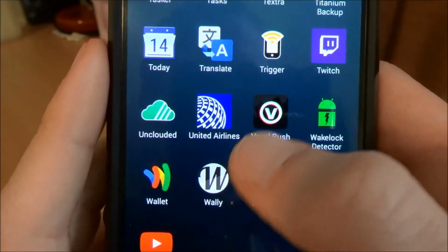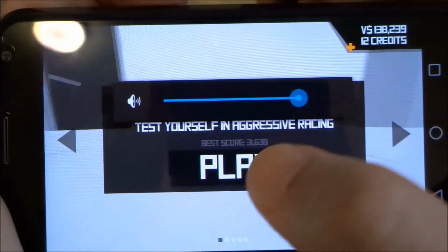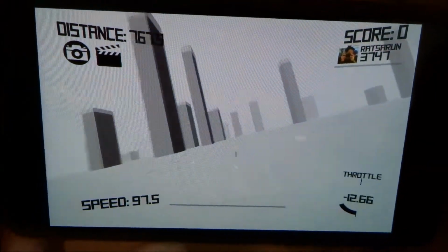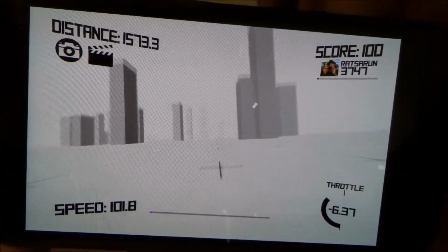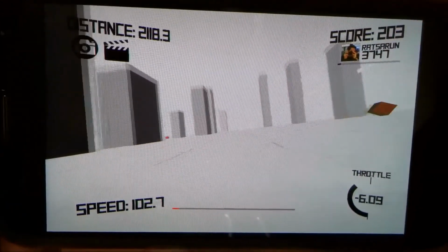And I think the only other thing of interest here would be this new game that I've been playing called Voxel Rush. This is really kind of fun. Let's see if I can load it up for you. It's just a really simple tilt and race kind of game, and it's got some cool tunes to it. All you do is tilt and go around these spires that come up at you, and you want to make it as far as you can. If you get really close to one of these things without hitting it, it'll give you a near miss bonus.